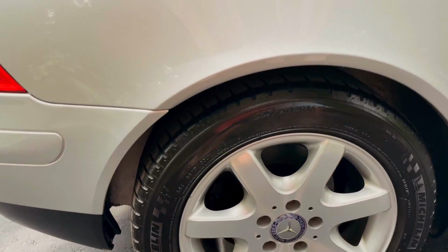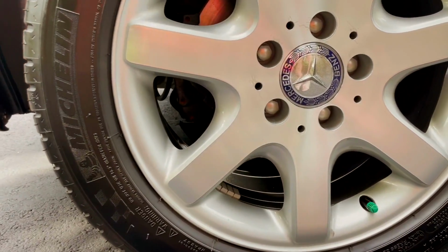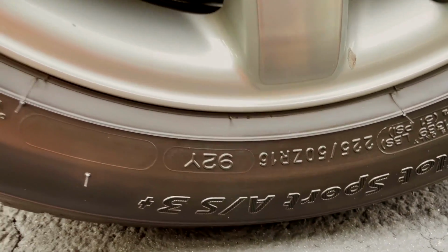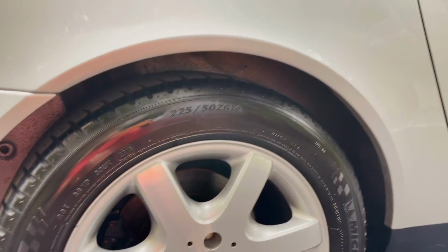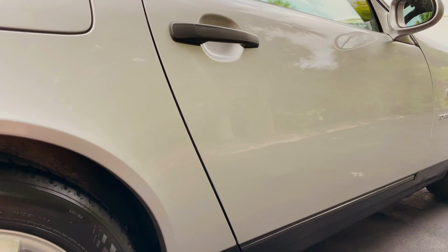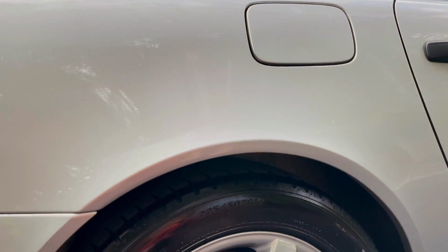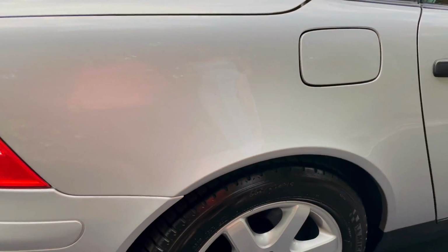On the back here, again, you're going to have Michelin tires. These ones are 225/50 ZR16s. I really like these cars. You know, they're just designed really well. It's this compact luxury roadster. This is the first generation of the SLK. There's about three generations now, but this generation lasted from '96 to 2004.